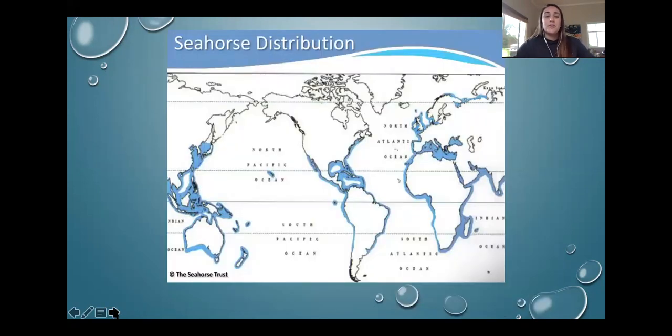So seahorses do have a global distribution all across the globe, mostly in the temperate and tropical water. So as you can see, they're mostly concentrated just around the coastal lines, not really too much at all, even out in the open ocean. And again, more near the equator in the tropical and temperate regions of the oceans.